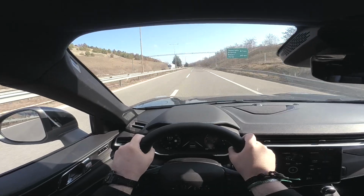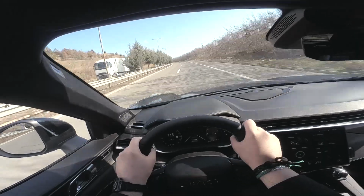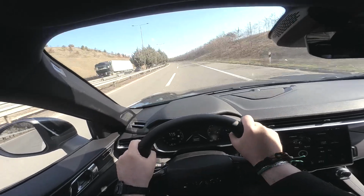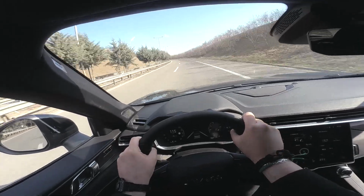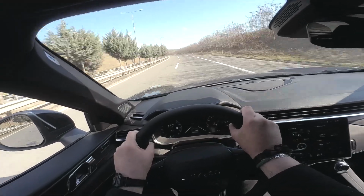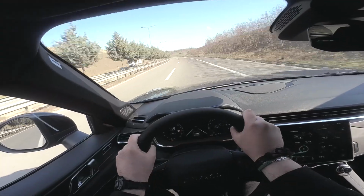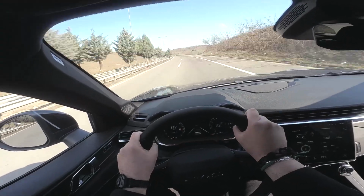The throttle response is a little delayed, but not in a bad way, because this is a plug-in hybrid, and people who would buy this car, I imagine, would also be used to a pure gas engine without any electrification. So I think the Lynk & Co engineers just delayed the throttle response on the electric motor slightly to make it more manageable for town driving.